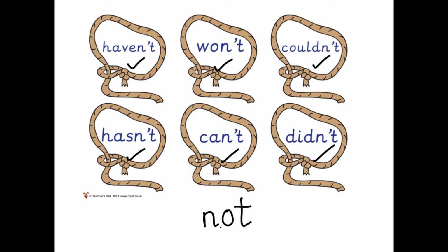And so the O has been replaced. So we've got could not, did not, cannot, has not, have not. And the really strange one is won't, because that is actually will not. So that one doesn't make much sense at all, which is why it's so tricky to spell.